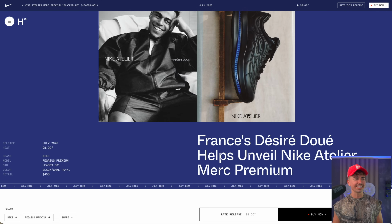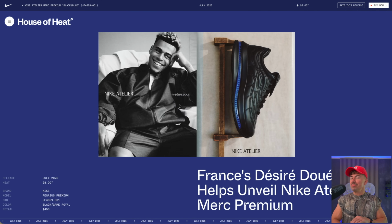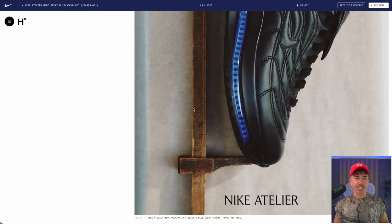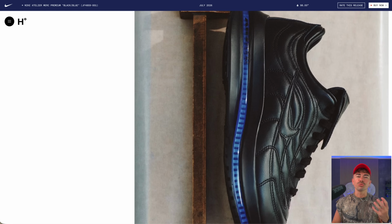This is a kind of cool one that's going to be dropping in July. This is the Merc Premium. This is a collab, I believe how you pronounce this is called Desire Doue. That's probably butchered to hell, but either way, it's basically like a premium football version of the Pegasus Premium. So they added leather to the upper, obviously the little football strap, but you do have that Pegasus cushioning underneath, which as we know is insanely comfortable.